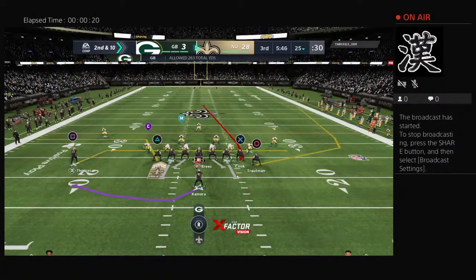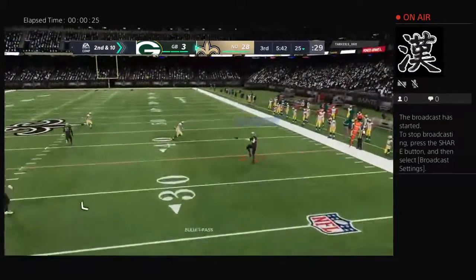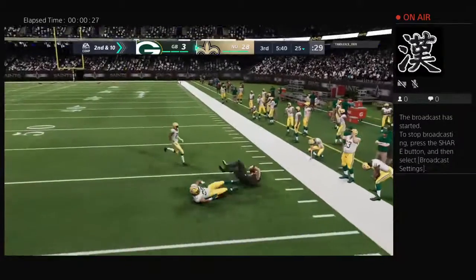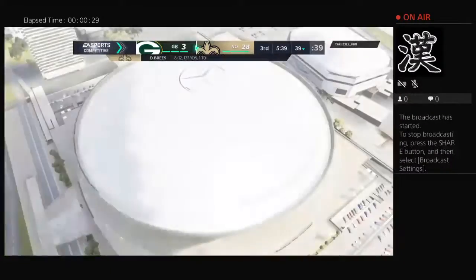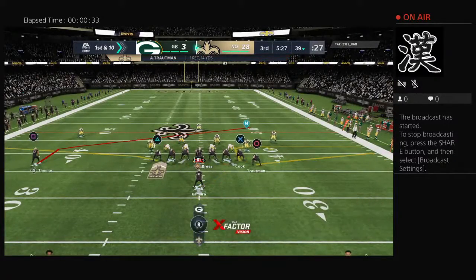Nice first half that we've had, guys, but be prepared for some change-ups. We're going to see them when we kick it off in the second half. See how they handle any adjustments that might be made defensively. And he gets this one just shy of the 40. They'll mark him down at the 39.